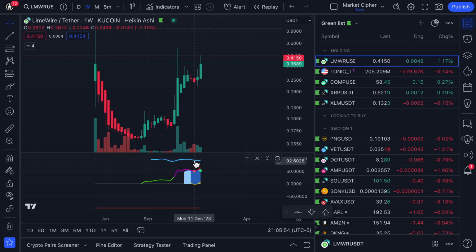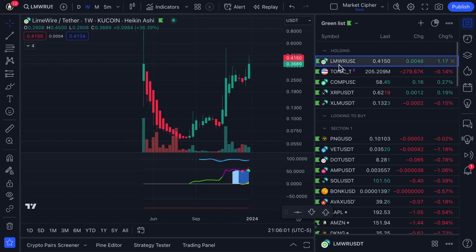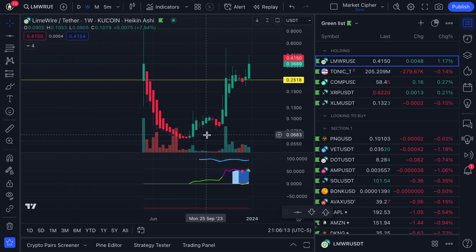Okay, and you're looking at LMWR. This is a very, very low market cap. Tonic and LimeWire are 2 very, very low market cap coins that I own. And again, I'm not giving you guys buy signals or anything like that, but that weekly dot right there is a massive, massive signal. So what we're going to do is set our stop loss at 25 cents on this thing. That's another important thing to keep in mind.